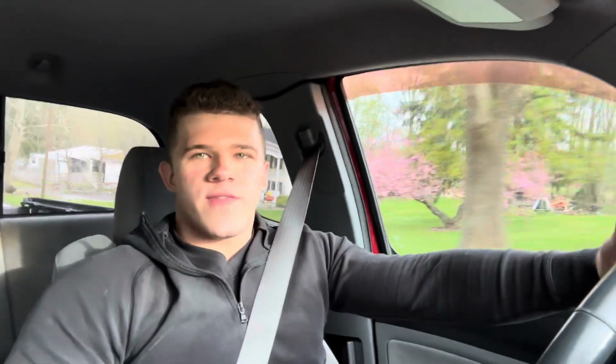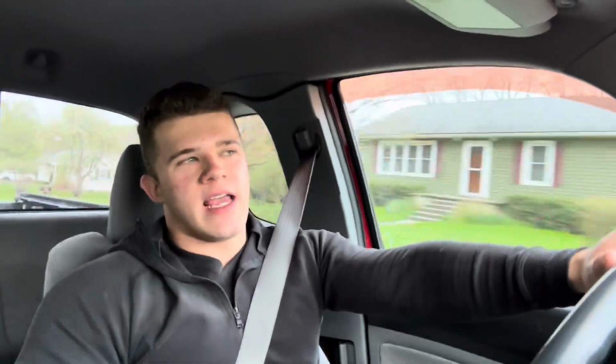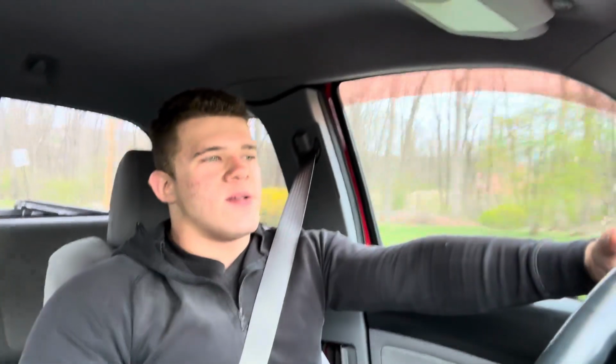All right, so we just finished riding both bikes back to back: the 2024.5 KTM 250 SXF Factory Edition and the '23 YZ 250F. Now, my concluding thoughts are I pick the KTM 250 all day. They both have their pros and cons.